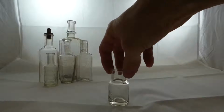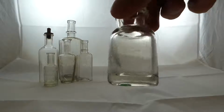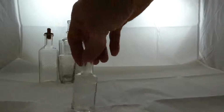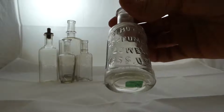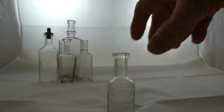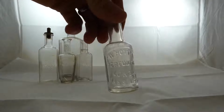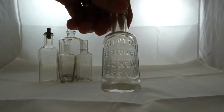And here's another one. This is clear glass now. Multi-use bottle. Cork top. Alright, something a little more exciting. So we got W. Hoyt Perfumers, Lowell, Mass, USA. So this US bottle made it into Canada. It's a perfume bottle. I think it's worth about $15–20 from what I could see online currently, eBay. Cork top. First one for me. I've never found one of these before.